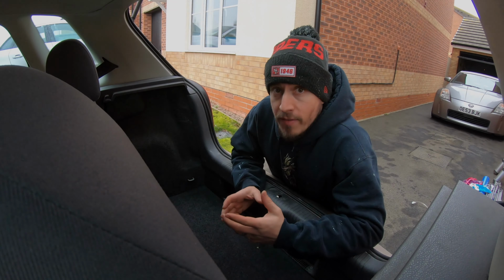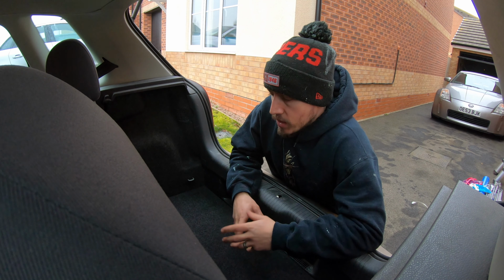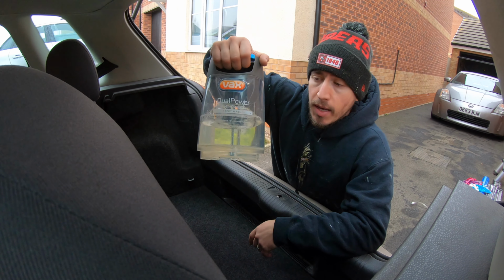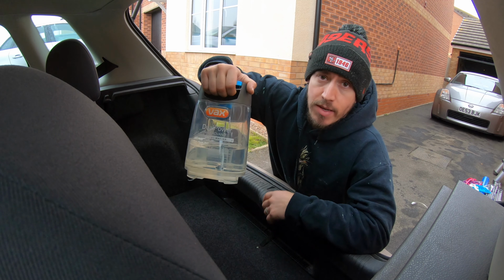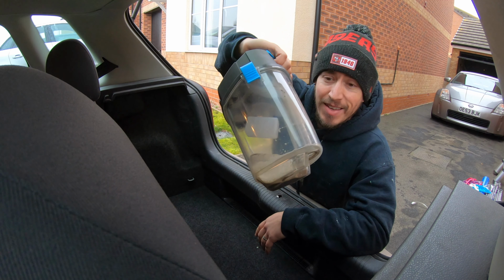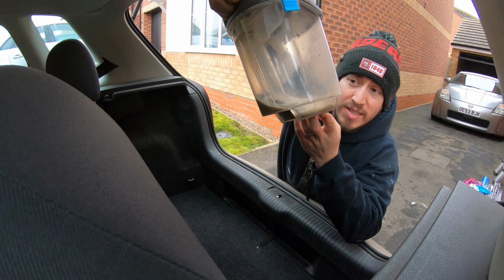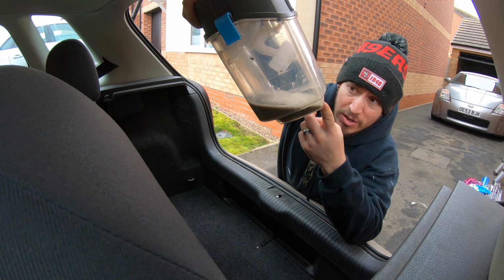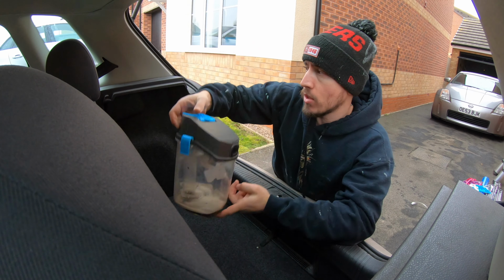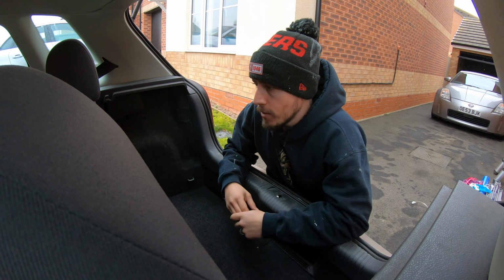Okay, so I've just finished washing the interior of the car. It was disgusting. This is the colour of the cleaning solution as it comes out of the carpet cleaner, and this is the nasty colour of all of the horribleness that's come out of the car. So that is disgusting. So the car's going to be a whole heap cleaner inside. Once it's dried, it should smell a lot nicer too.